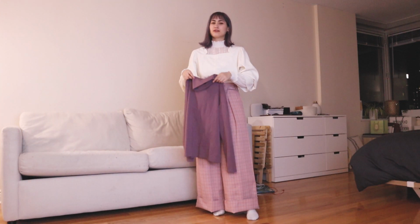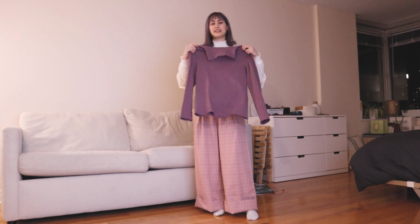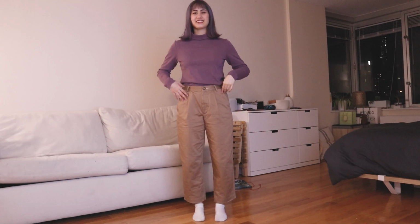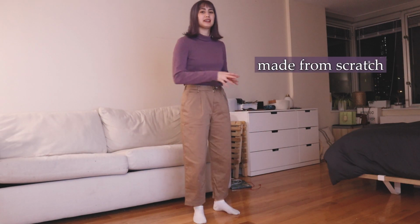So next I'm going to go for a more simple outfit and wear this purple turtleneck. I got this one from Uniqlo as well, and I do kind of like how it looks with the pink pants, but I'm going to go for a more neutral color, like these ones. This is a pair of pants that I made from scratch, and whenever I put on a colored top, I like to put on a neutral bottom, or if I put on a neutral colored top, I like to wear a colored bottom.